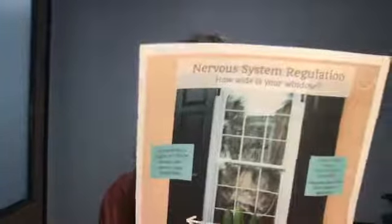And the window of feeling very safe and secure, that ventral vagal state right here in the middle, where the person can feel grounded and mindful and curious and joyful and in the moment, in the present, that window might be very narrow.